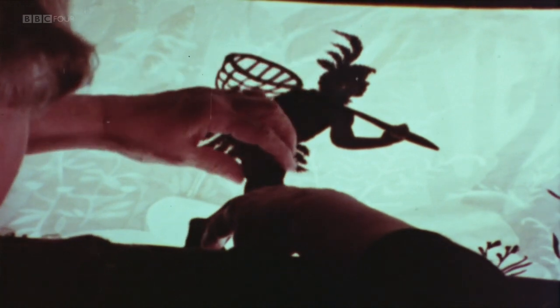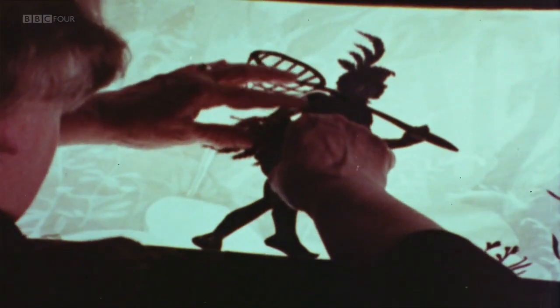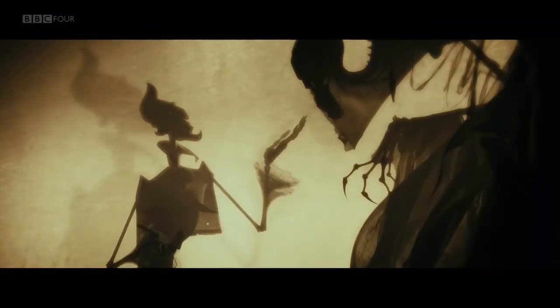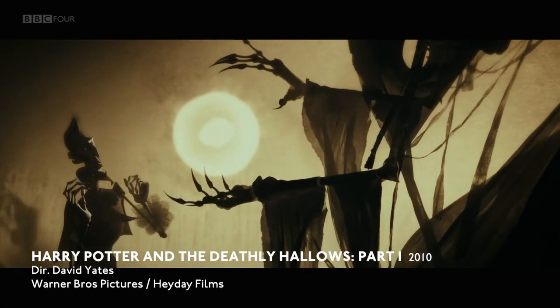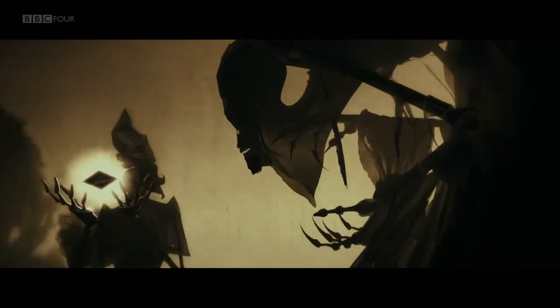Lottie finally settled in Britain after the war, taking citizenship and working here for the rest of her life. You can spot her influence in unlikely places, like the Three Brothers sequence in the Harry Potter films. While Lottie has become an inspiration for later British animators.